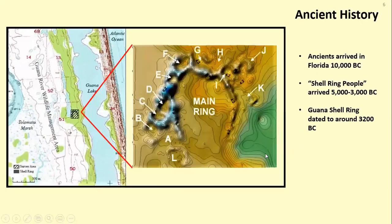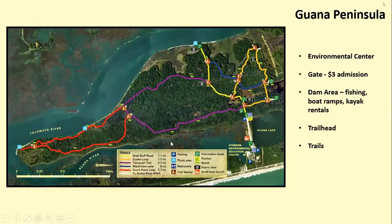There's also a boat ramp this way that you can launch into the Guana River to go down that way. This dam area is usually pretty full of folks fishing. You fish in Guana Lake, they throw nets for bait, or they do fishing. So there's a lot of people lined up doing fishing right there. To get to the trailhead, you drive over the dam and down to a parking area down here and right here, and that's where the trailhead is.